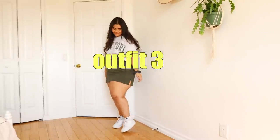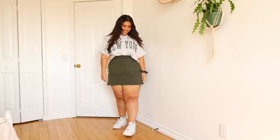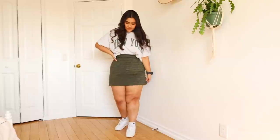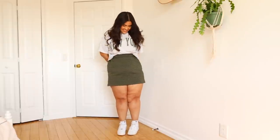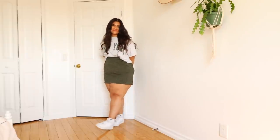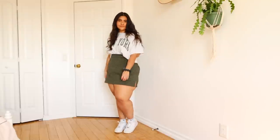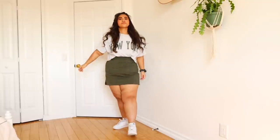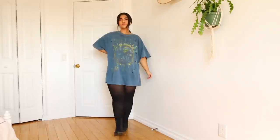So moving on to outfit number three, this is definitely something I would wear for those warmer fall days. I just paired it with a white tee that says New York on it. It's really comfortable and really flowy. And then I've also paired it with my favorite thrifted plaid skirt. I believe I thrifted this at Savers actually. If it is a little bit chillier where you guys are living, you can easily throw on a thicker jacket or even a denim jacket. For shoes, I just paired it with my white Nike Air Forces with Nike socks.